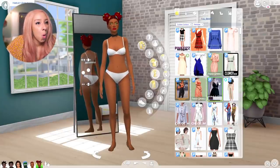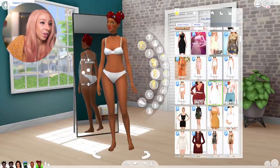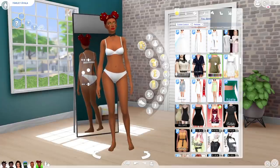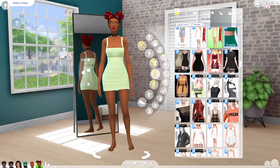So, I know that I downloaded some stuff. I just gotta find it. I'm gonna have such weird CC in my game once I'm done with this challenge. Nothing wrong with that. It's just funny.